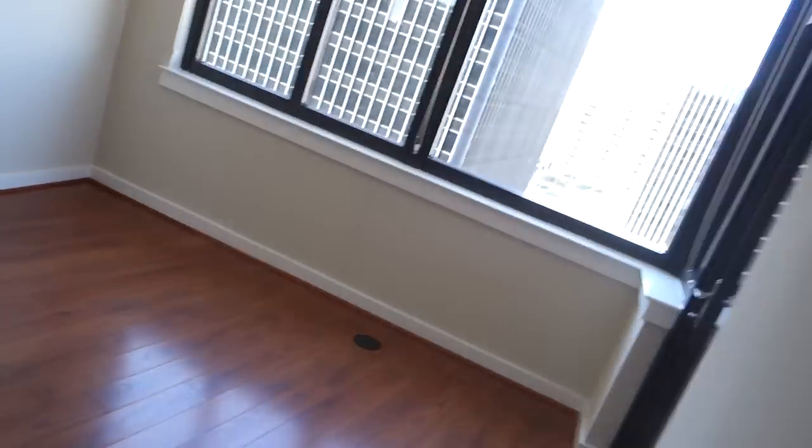Here, this would be one of the bedrooms, hardwood all throughout though. Big closets, very big closets.